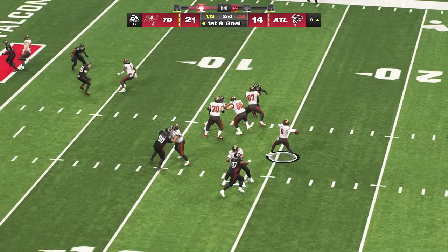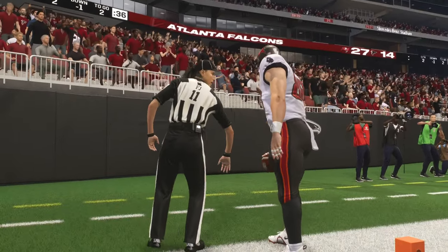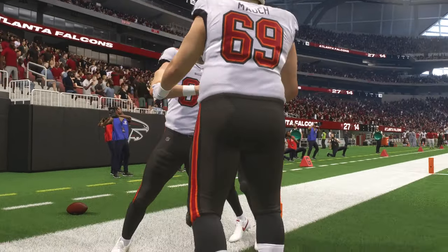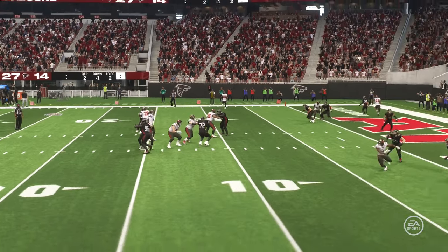Throwing, Mayfield. And he hauls it in for the Buccaneer touchdown. Cade Otton, a 9-yard touchdown grab. And the Bucs have taken a 2-touchdown lead now. Sometimes those tight ends are a mismatch. They found the mismatch there.